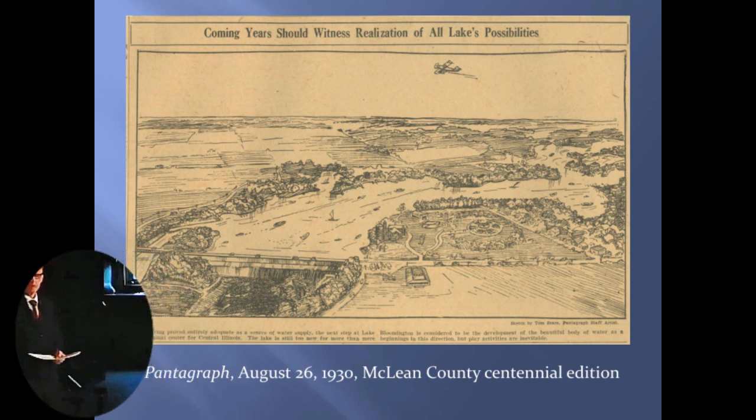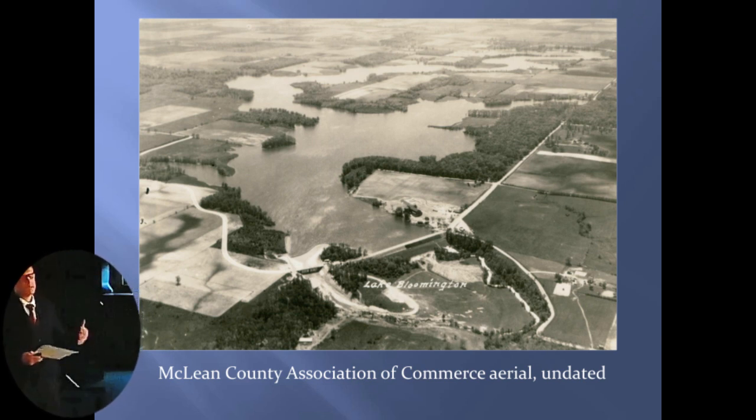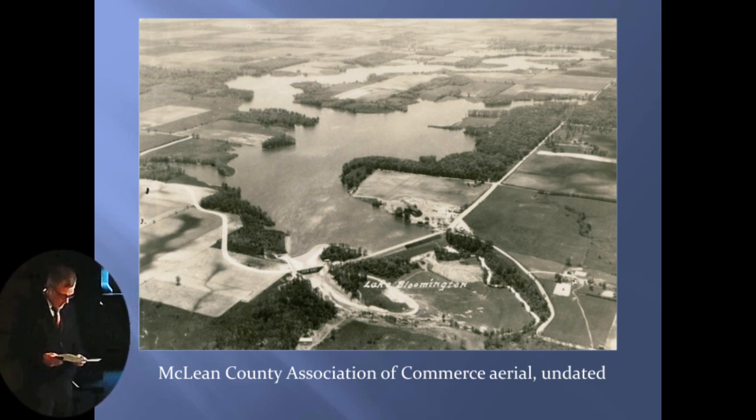This is a McLean County Association of Commerce, the predecessors to the Chamber of Commerce, an undated aerial, right? Luckily, the powers that be, with a nudge from civic-minded folk, agreed to set aside, as we know, significant amount of shoreline for what? Public-spirited endeavors. And from that foresight, we get the Boy Scouts Camp Heffernan, which is today Easter Seals Timber Point Outdoor Center, as well as the now closed Girl Scout Camp Piers and the lovely East Bay Camp, right?